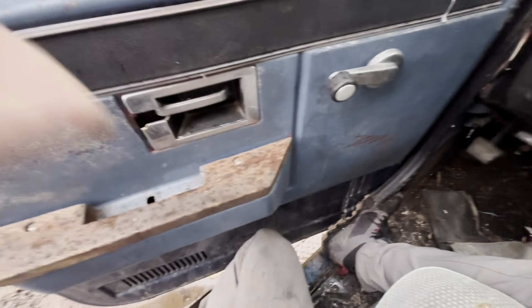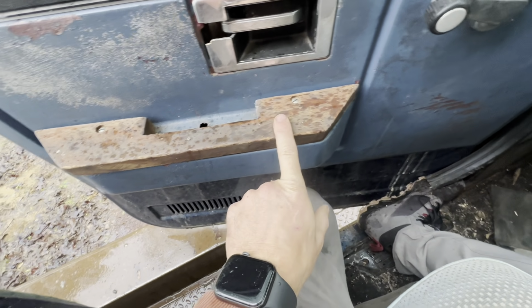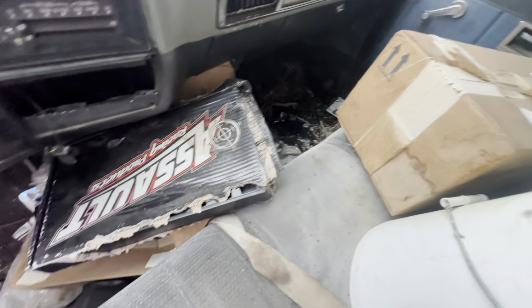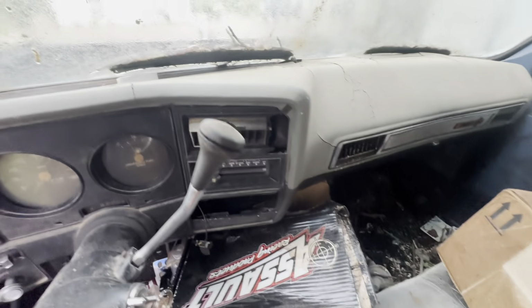I don't know if I showed you guys this yet, but are these stock? That is a 2x4 or a 1x4. Huh. Sweet. I'm gonna clean this stuff out now. We're headed to the car wash.